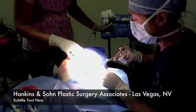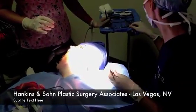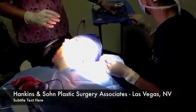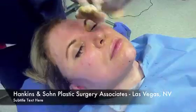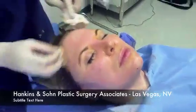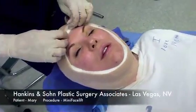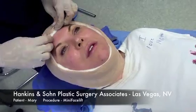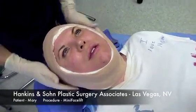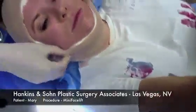Once the muscle is tightened, then the skin is lifted, trimmed, and closed with dissolving sutures. Upon completion, the skin is then cleaned, and a noticeable change to the jowls and neckline is already visible. A bulky head wrap is left in place for 24 hours for compression and support. Patients are seen back in the office the next day, and a lighter compressive head wrap will be provided that will be worn continuously for 7 days.